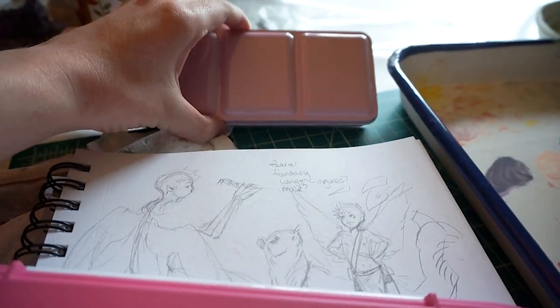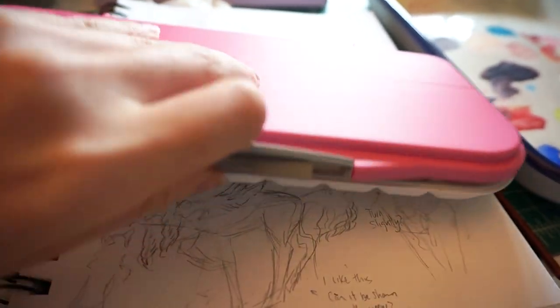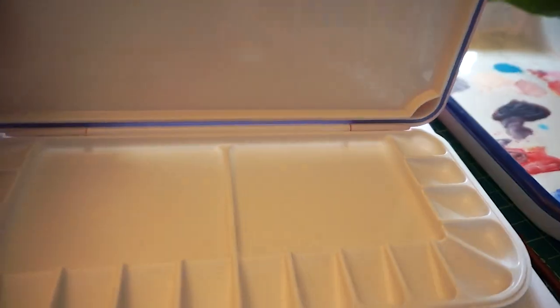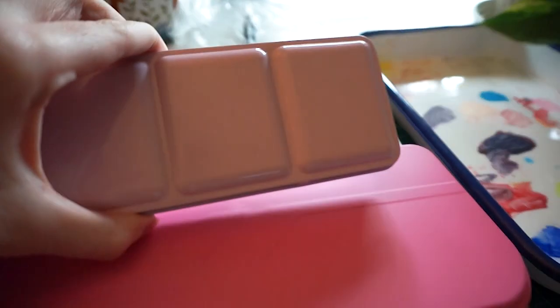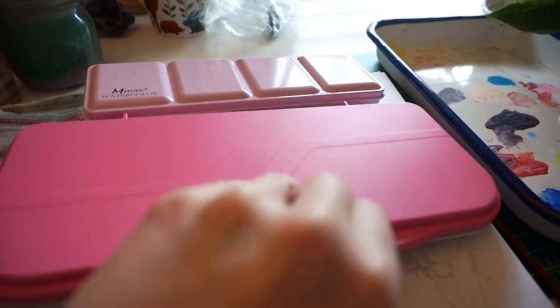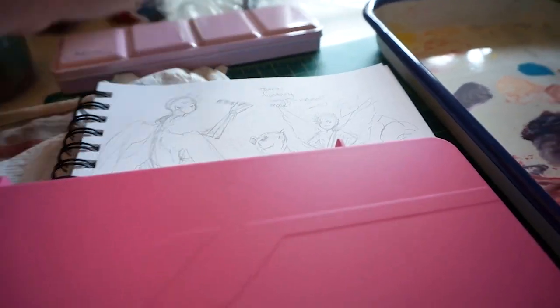But I did also get this palette, because since this one's all rusted and the rusting stuff is getting in the paint, I'm getting really frustrated with it. So I went and got this, which is airtight supposedly, which I highly doubt, but it's plastic, so hopefully I'm not going to have any problems with it. But I wish it was the same color pink as this one, because this one is so cute. That pastel looking pink. This is a little too much of a hot pink for me, but it still works. I don't really care that much, but I don't know what I'm going to do with this one now, but we'll see. But that's pretty much all I'm doing.